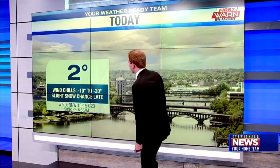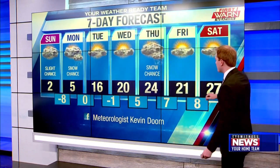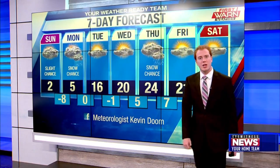Now, temperatures today really going to struggle to exceed 0 degrees, and those wind chills are going to make it feel more like 10 to even 20 degrees below zero throughout pretty much the entirety of the day. Tomorrow we spend one more day in the single digits, wind chills below zero pretty much through the whole day as well, before teens return to the state line on Tuesday. And then most, if not all, of the latter half of this upcoming week is going to feature highs in the 20s. Chance for a decent amount of snow, though, comes on Thursday.